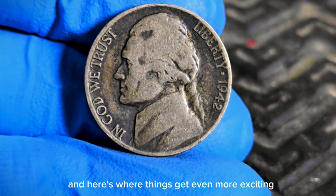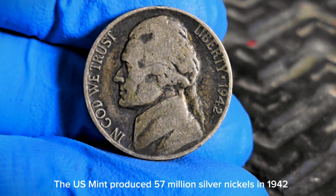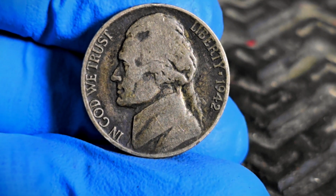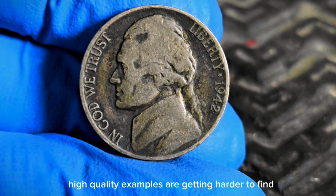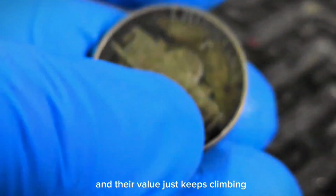And here's where things get even more exciting. The U.S. Mint produced 57 million silver nickels in 1942 from Philadelphia alone. But most of them have been melted down, lost, or damaged over time. That's why high-quality examples are getting harder to find. And their value just keeps climbing.